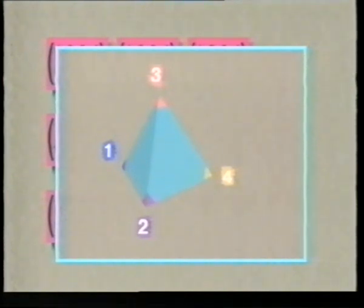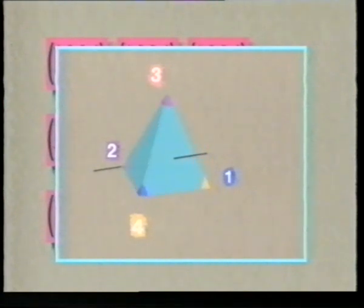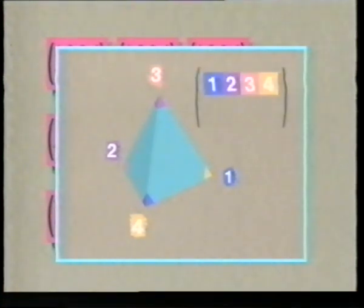Let's start by fixing the vertex at 1 and rotating through 2 pi by 3. And now I'll fix the vertex at 2 and rotate through 4 pi by 3. Is this one of the symmetries we've found already? Well, the best way to check that out is to use the 2-line notation. So what's the notation for this symmetry? Where have the vertices moved to? The vertex which was at 1 is now at 4, 2 has gone to 3, 3 to 2, and 4 to 1.